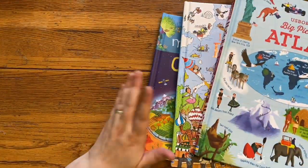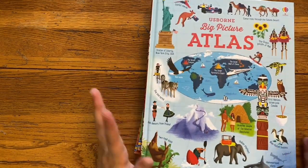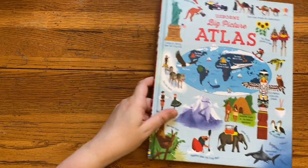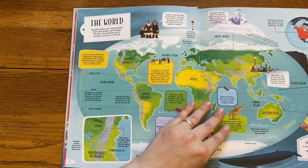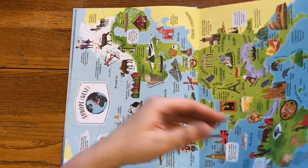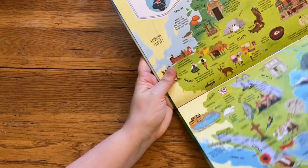Now moving on to some geography, I've got a couple of different atlases that I've collected over the years from Usborne. You don't necessarily need to have multiple atlases, but we like them, so we have several. So here's the big picture atlas. Just talks about different places in the world. And here's Europe.